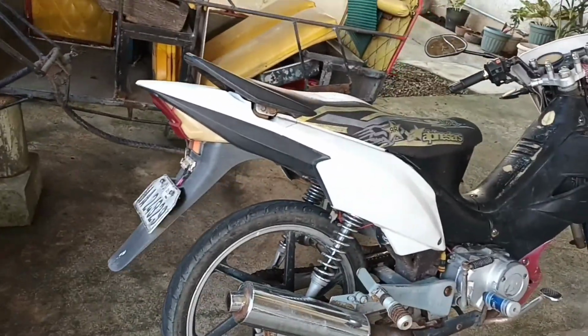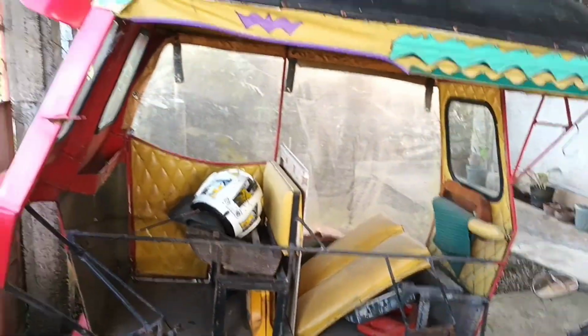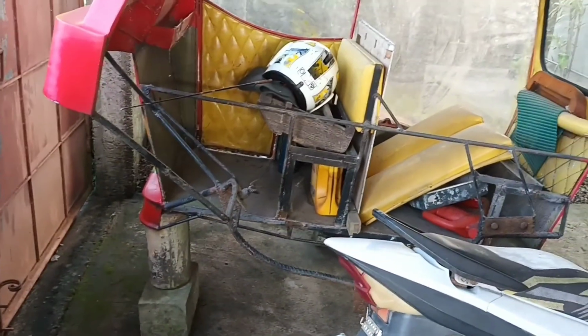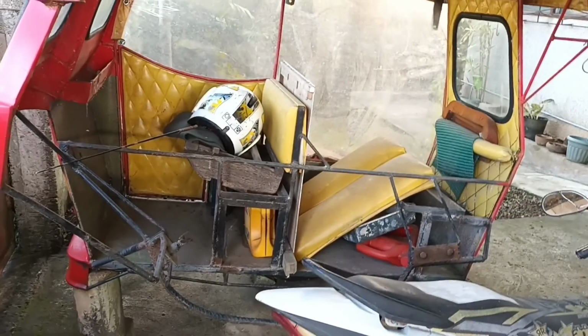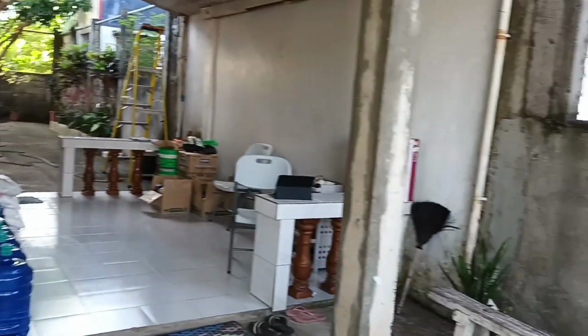It's my brother-in-law's motorcycle here. The house came with this sidecar, and we bought that from the owner, and I'm going to give that to my brother-in-law for the family to use for their businesses, to haul their fish to market and to haul the family around and do other things.